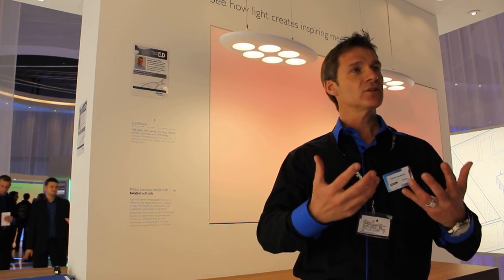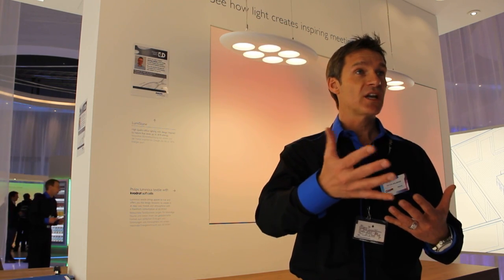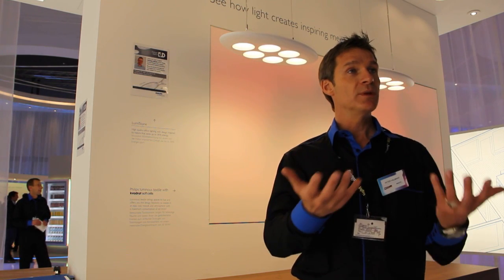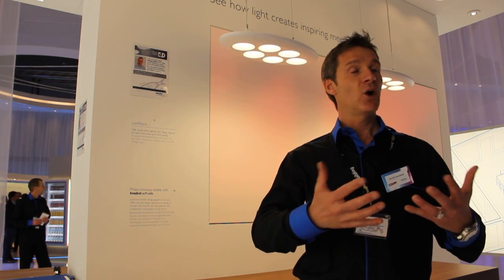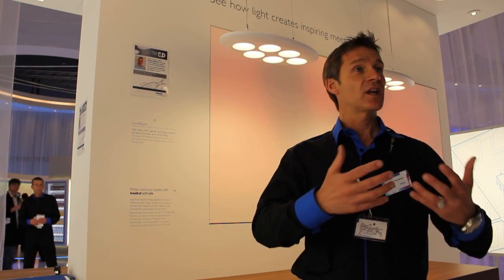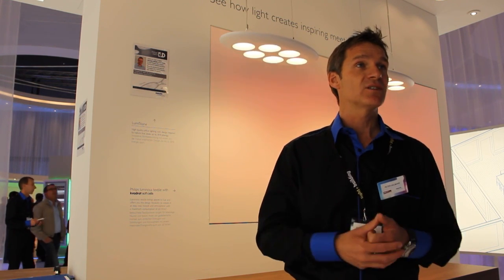It also reflects the cooperation we want to have with designers, with lighting designers, architects, but also interior designers and object designers, to design luminaires which not only are office compliant but also have nice looks and a nice design, which everybody wants to have in their meeting room. So I'm very proud to show this as an innovation at Light+Building.